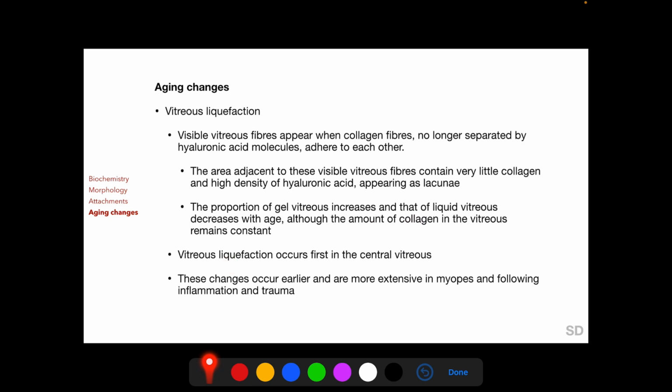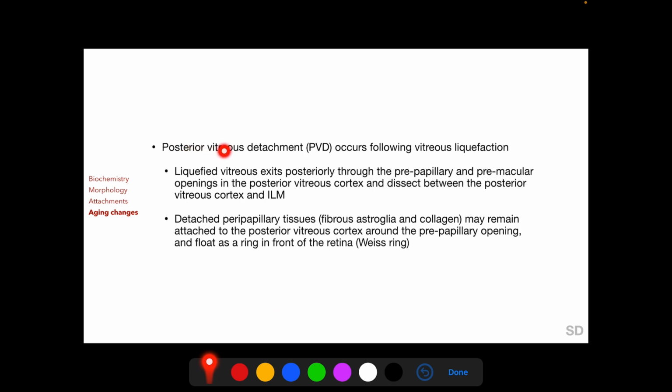Vitreous liquefaction occurs first in the central vitreous, and vitreous liquefaction is known to occur earlier and be more extensive in myopes and following ocular inflammation and ocular trauma. Posterior vitreous detachment or PVD occurs following vitreous liquefaction.